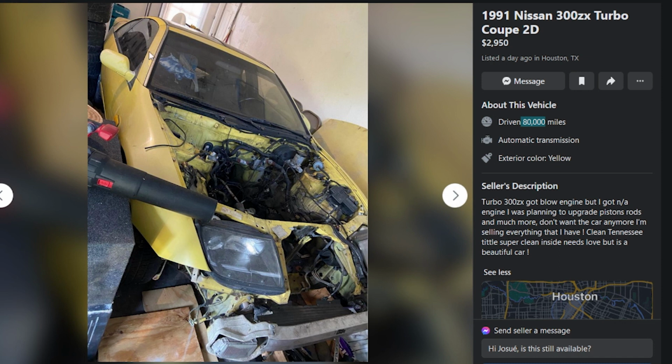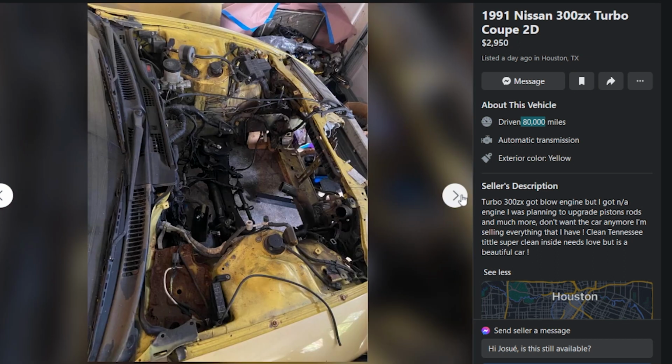parts. If the interior is as good as it looks and as complete as it looks, that's a huge plus. I'm into these yellow Z's right now, so that's a plus. Definitely a project car. I would get this car cheaper, and look at that rust. 80,000 miles. I mean, he's got a lot of the parts. I still think this is too expensive. Get it a little bit cheaper.